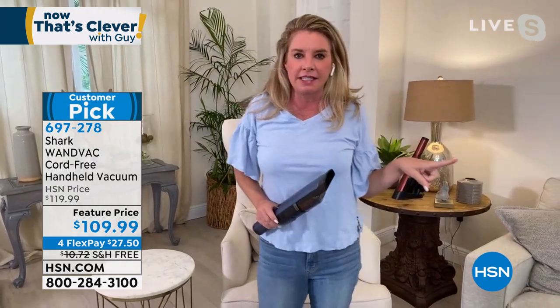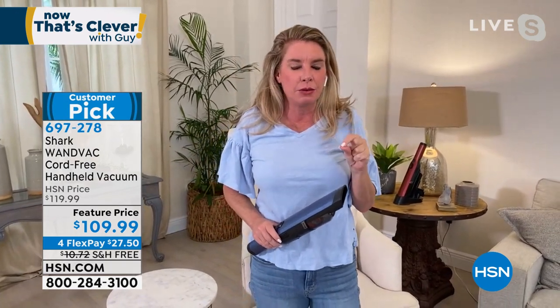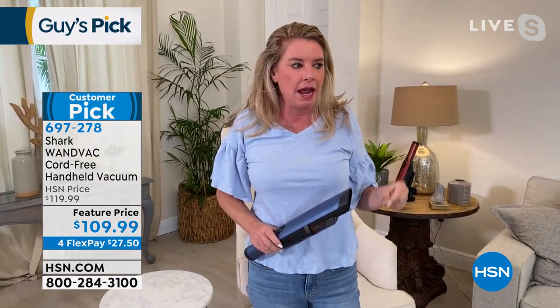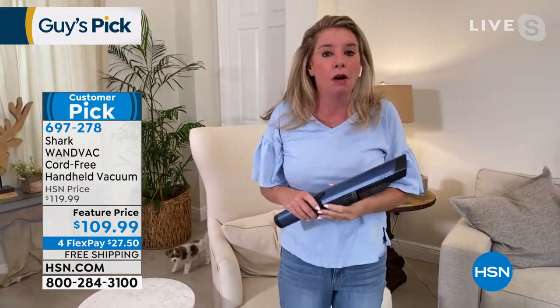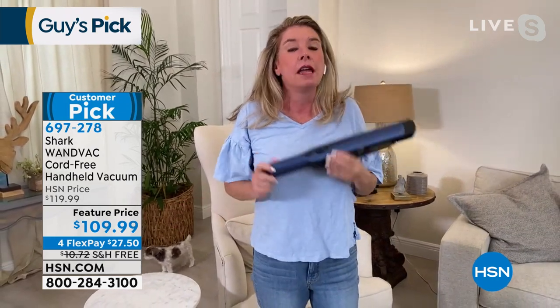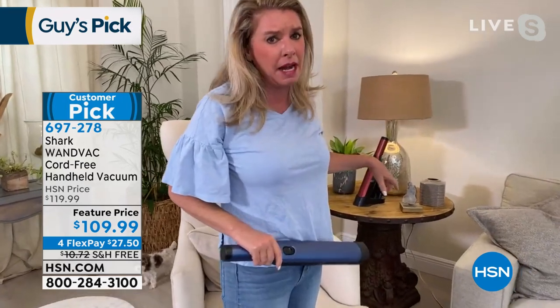And as we go through these demonstrations, guys, what I want you to do is a mental inventory of each room in your house, okay? And think, oh my gosh, this would be great for the bathroom. This would be great for the kitchen. I love this in the living room. Oh, forget about it. Let's take it to the car. If you get this just for the car with the attachments that we're including, this is money, okay?